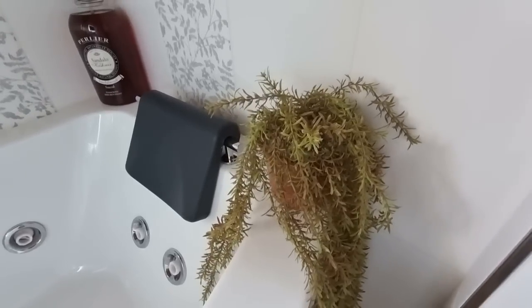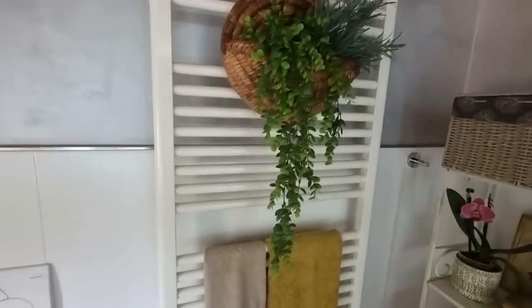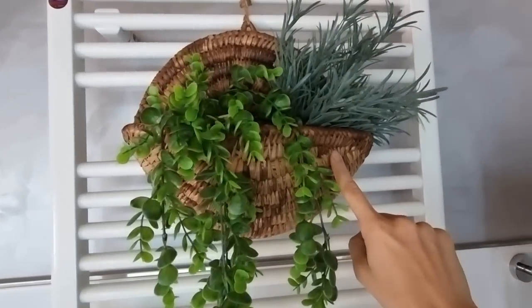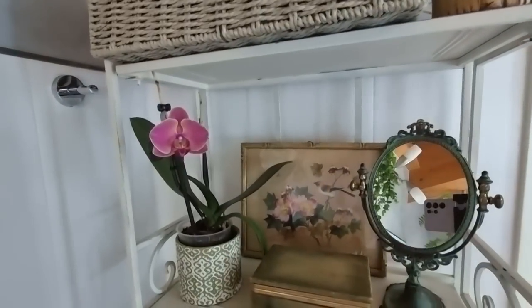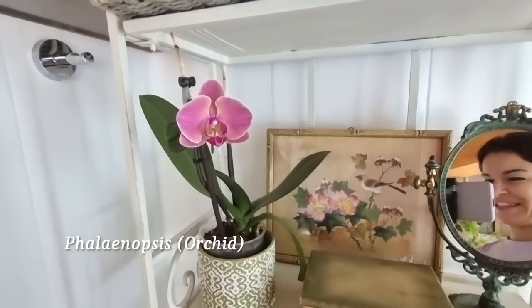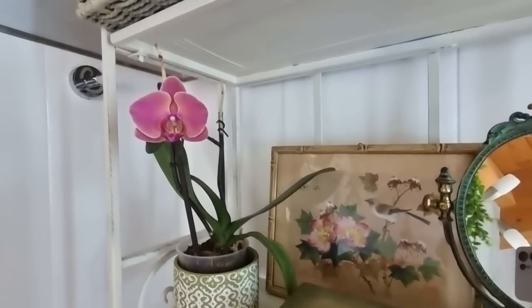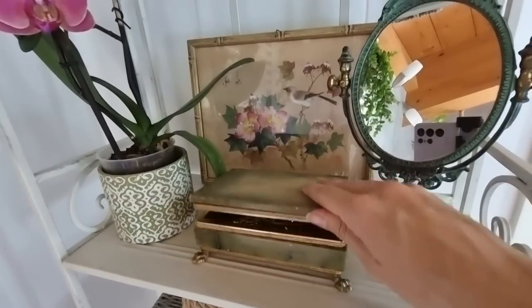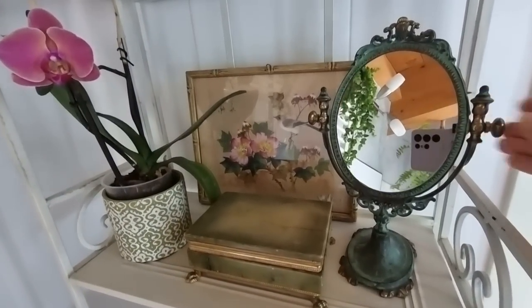This is another fake plant because here the light is not enough for a real plant. Also, these are fake plants, but this is the Sardinian basket that I got last year. My very last buy. And this is another orchid that we saved from that place that you've seen in this video. And she is blooming now, and it matches perfectly with the Chinese painting. I need a higher vase here. This is where I store the jewels that I use more often. And this is a beautiful mirror that I got last summer.